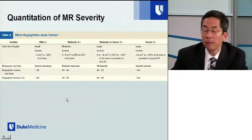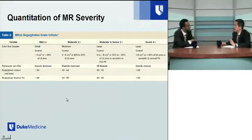I want to emphasize the importance that the degree of mitral regurgitation for inclusion in this study, as well as the results with regard to residual regurgitation, were all core lab determined. And I think that's a very important point because of the variability in quantitation of mitral regurgitation severity, as we know from previous surgical trials of intervention for mitral regurgitation.